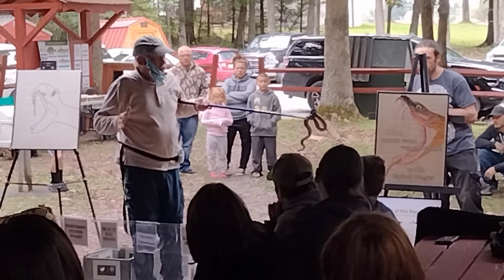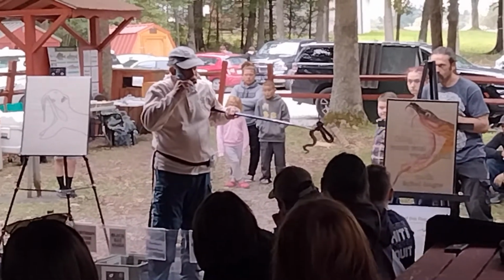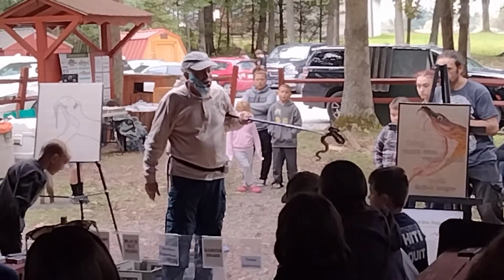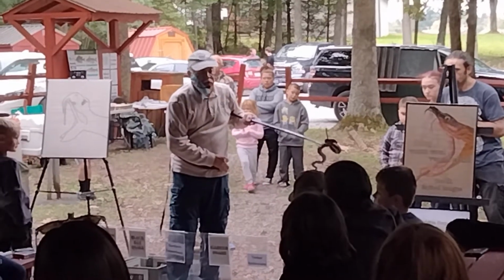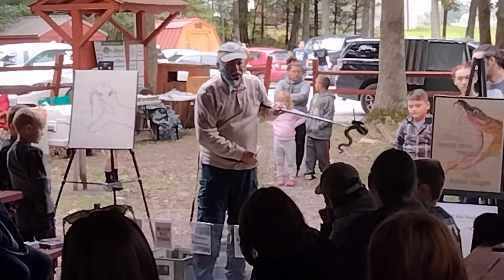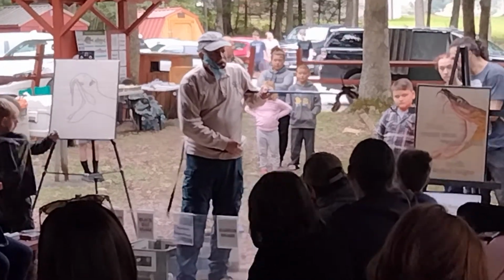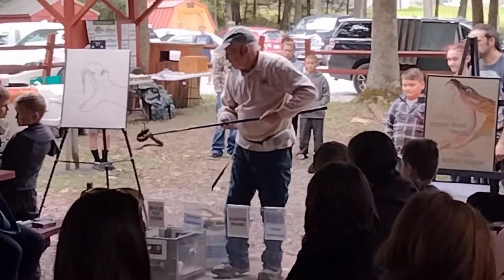Copperheads don't get nearly as big, so they're not nearly as dangerous. They still bite about 50% of the time or more. And so, once again, if you leave them alone, they're happy to leave you alone as well. Any questions on the copperhead?